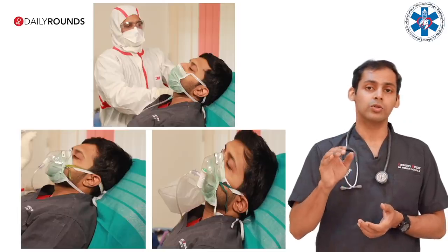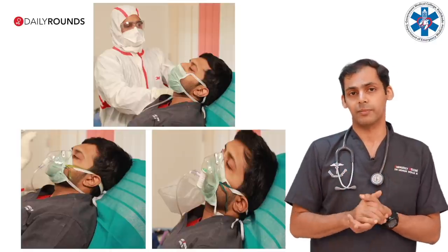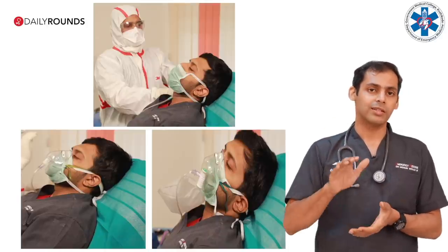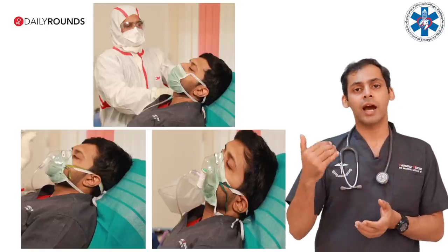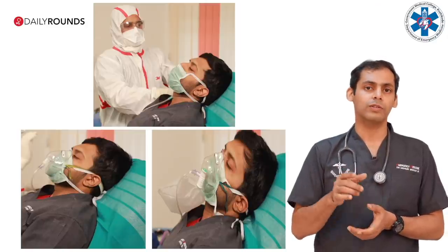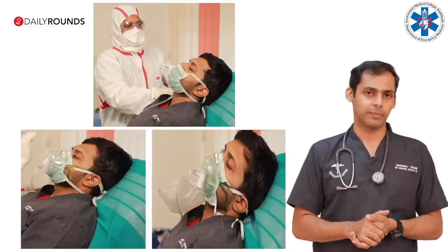Another thing which we should do is to provide all these patients with surgical masks, if they can tolerate it, to reduce the diffusion of aerosols. So a surgical mask should be kept over the nasal cannula or under the Hudson's or the non-rebreathing mask, whichever you may be using, and make sure to turn off the oxygen before you remove these masks off the face.